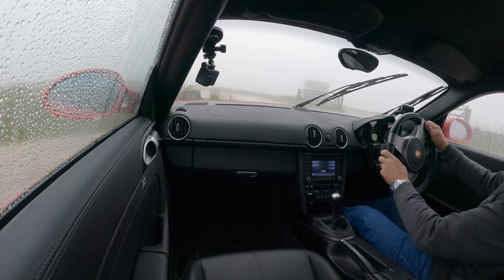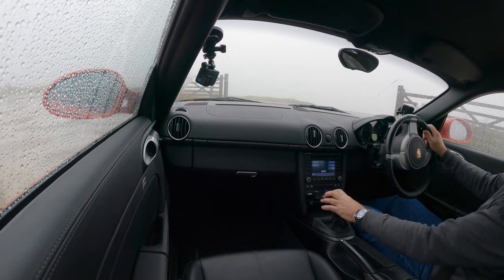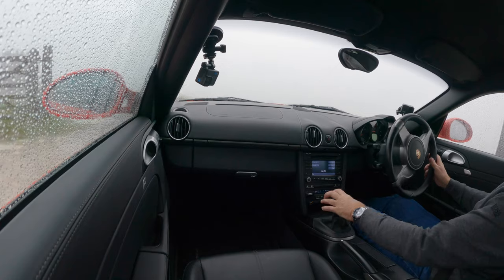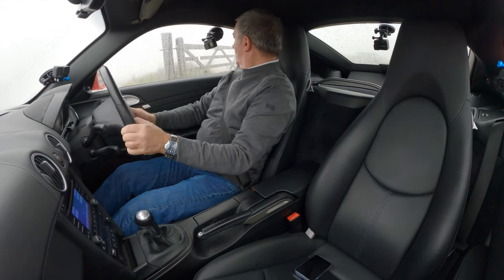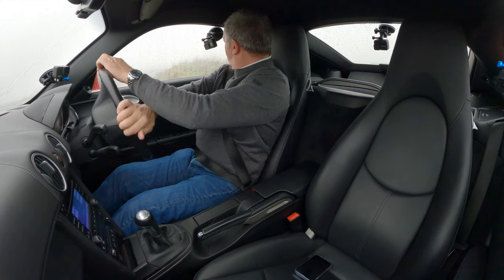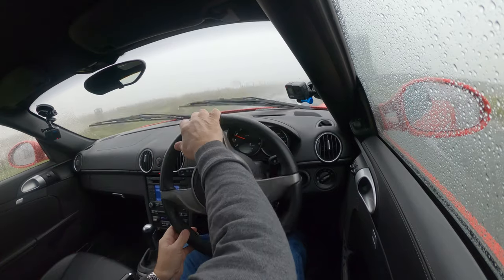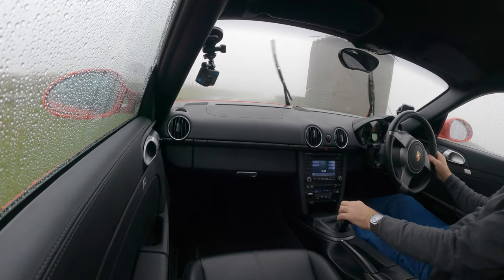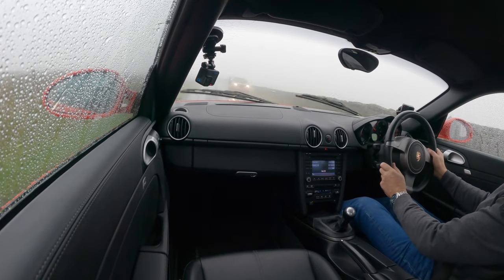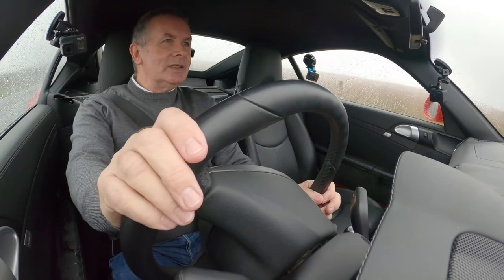Right, so just having to be careful. It's quite a low car, and these are quite big potholes on the car park here, and the big speed ramp exit. I'm not sure why they've made such a big ramp there. Can't see a thing. It's an awful day. Not the sort of day that you want to be driving a rear-wheel drive Porsche. This is definitely Range Rover weather.